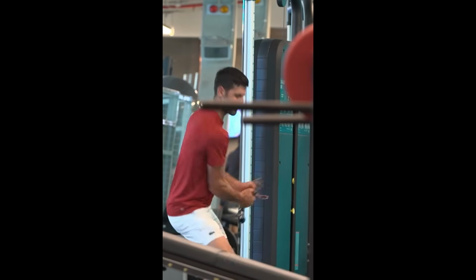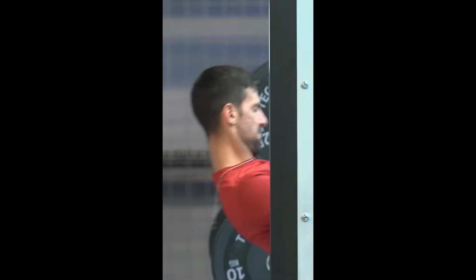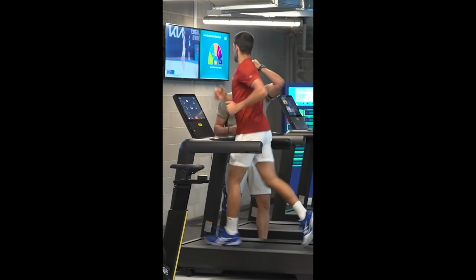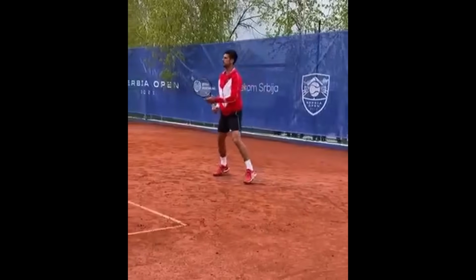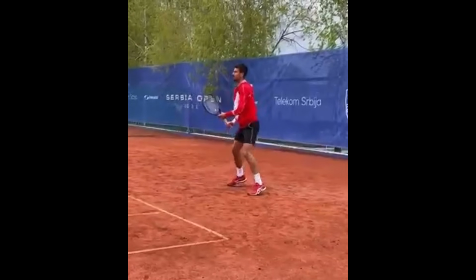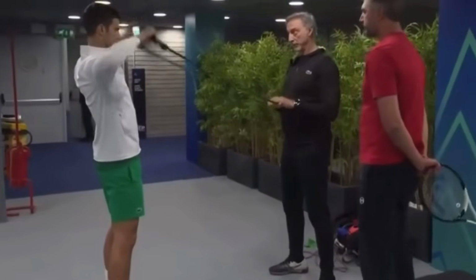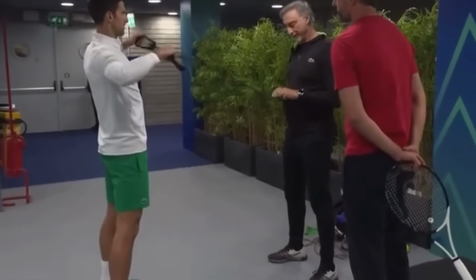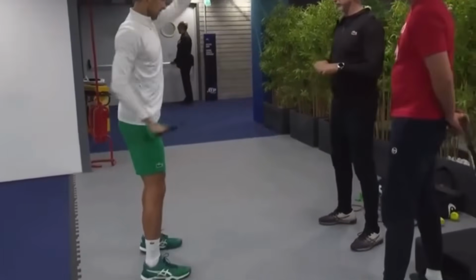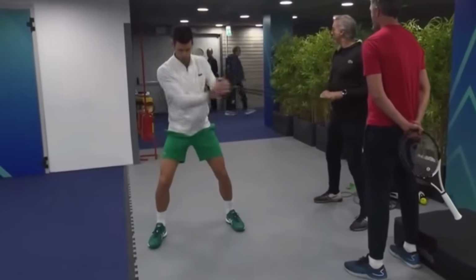Another important benefit of resistance bands is their ability to enhance shoulder stability and strength. Tennis players put immense stress on their shoulders, particularly during serves and overheads. Djokovic uses band exercises like external rotations and face pulls to strengthen the smaller stabilizing muscles around the shoulder joint. By doing so, he not only increases the power of his serves, but also reduces the risk of injury, which is a common concern for players at every level of the game. A stable and strong shoulder joint allows him to hit with confidence and maintain consistency, even in high-pressure situations.